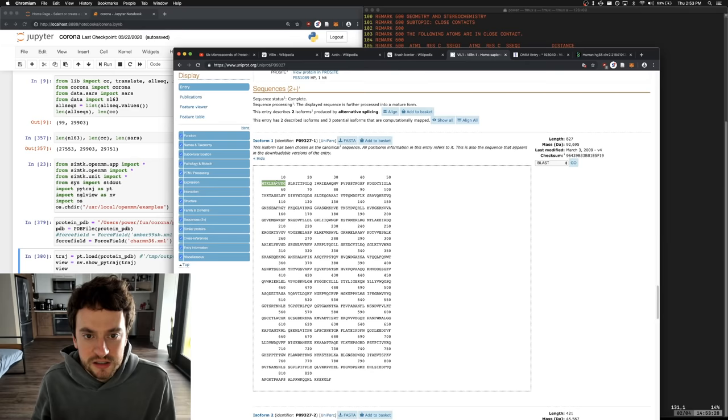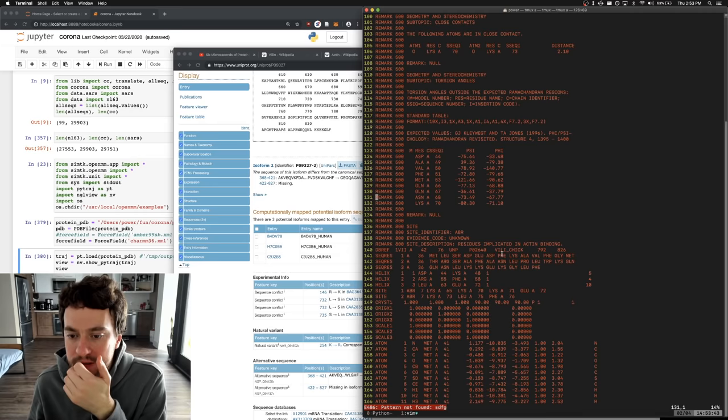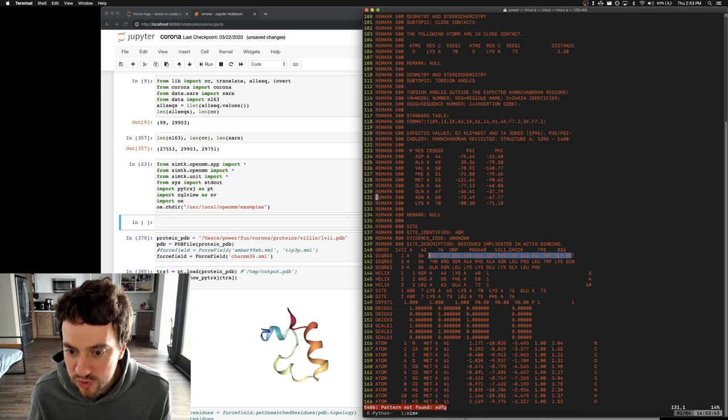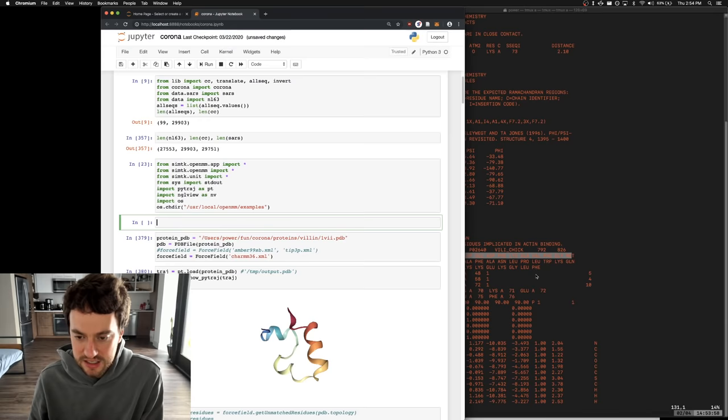Oh, here we go. Here's something. It's too long, though. Okay, we'll just use this. We'll just copy it here. Wait, there's two METs in here? How can you have two METs? Oh, you can have more start codons as long as you don't have a stop codon. Oh, I see. I get it.